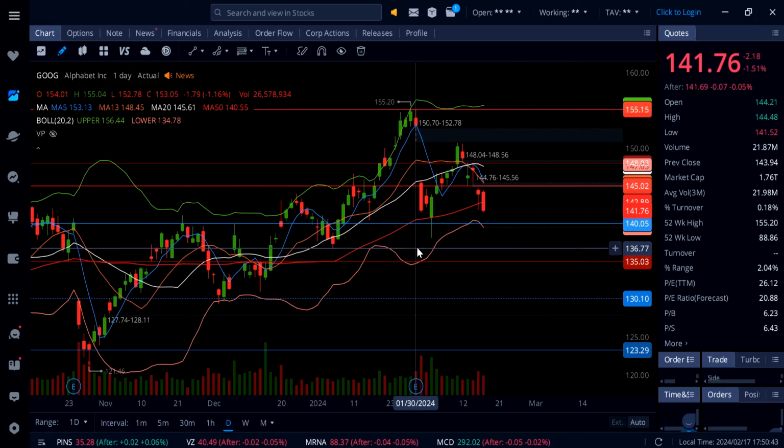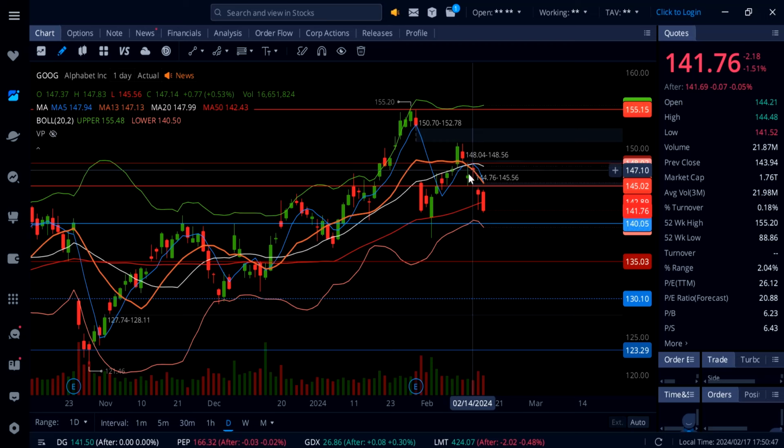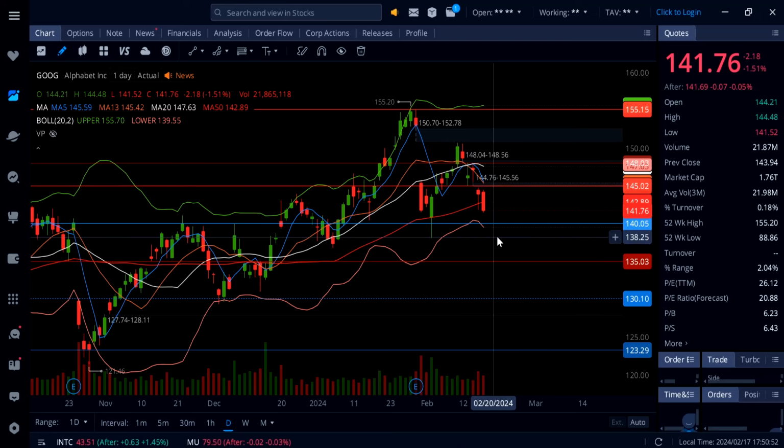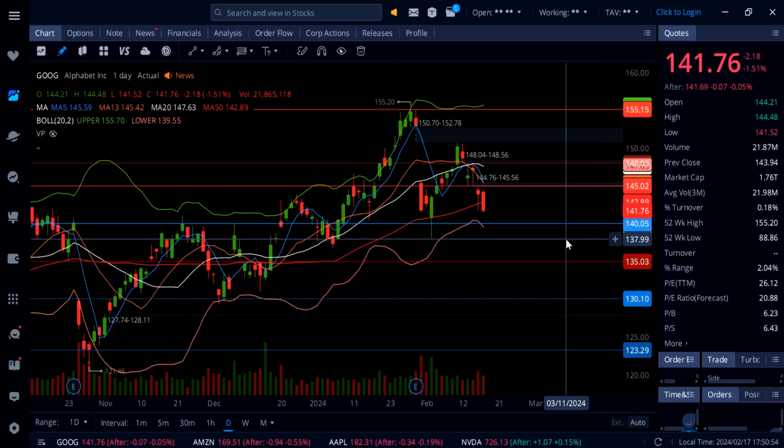I mean, it was almost a B shape again, but looks like it's not playing out right now, and this thing pulling back all the way down to possibly 140 going into Tuesday's session on Google.